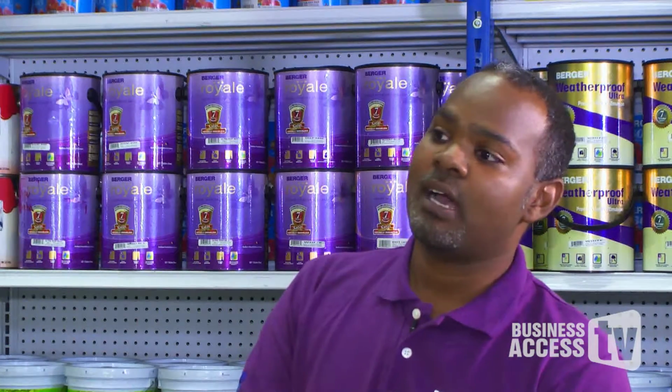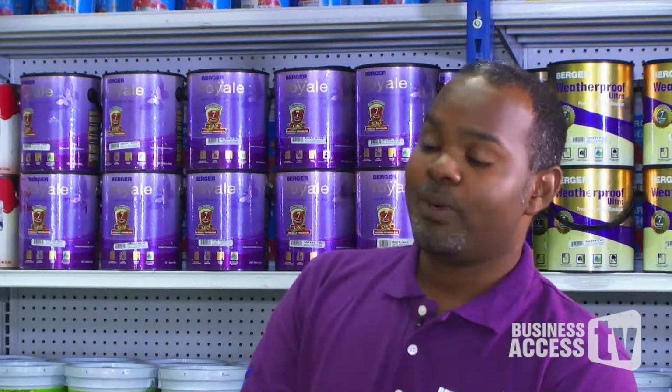So with Royal, it's great for the interior due to the fact that it not just has the lowest odor in the market, it also has great stain resistance and great scrubbability. What that means is when there's a spill or a child uses a pen or writes a mark on the wall, you don't have to stress and go and get soap and scrub, and when you're scrubbing the color comes off. No, with Royal, a little moist cloth wipes it off, it's just as good as new.